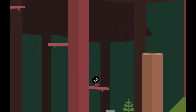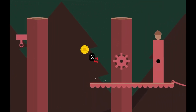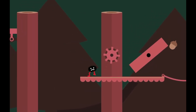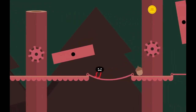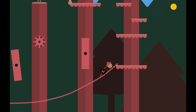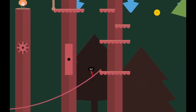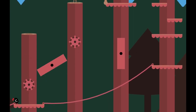Hang on, let's try this. Here we go now. I feel like we're gonna need this acorn. Maybe. So come along, acorn. Acorn, this is where we end. Don't fall off, because we'll end up back at the beginning. So we need to do something to move these around so you can jump on them. That's it. A bit too far. That's it, that's better.